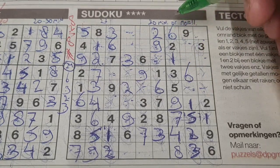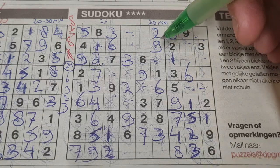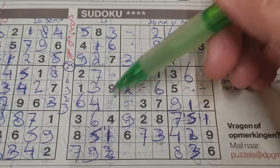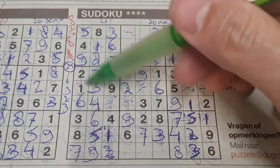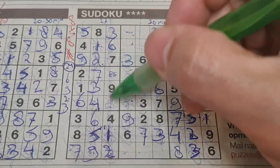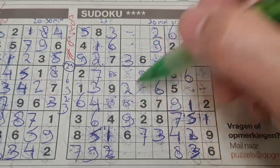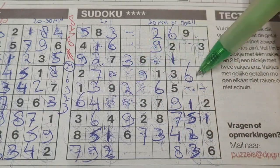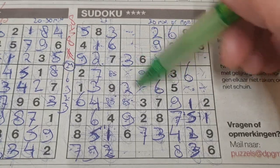Then, let me see. Yeah, 5 and 8. Two numbers left in this big square. The 1, the 2, 3, the 4, 5 is missing. The 6, the 7, and 8 is missing. 8 and 5, 8 and 5. Here also 8 and a 5 in this row. 8, 5, and I need a 4 here. 8, 5, I need a 4 there.